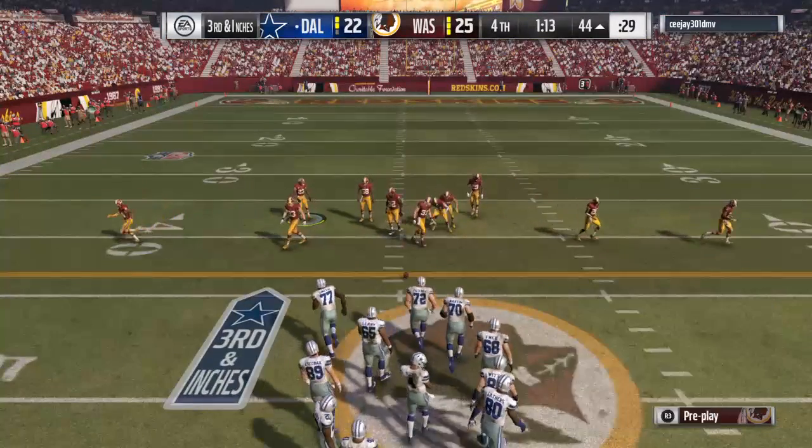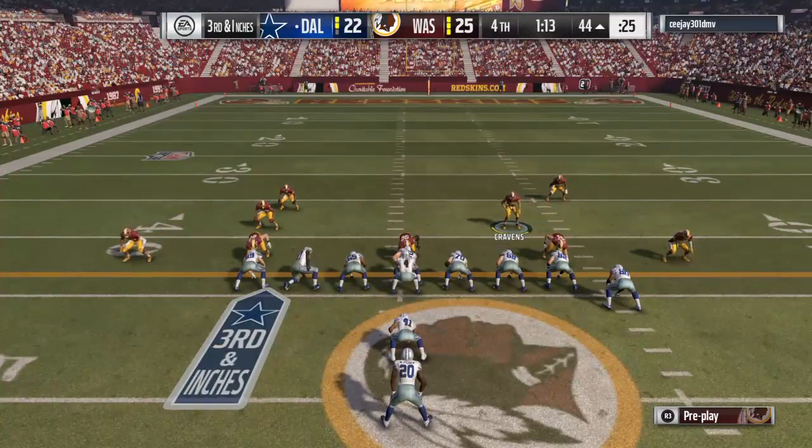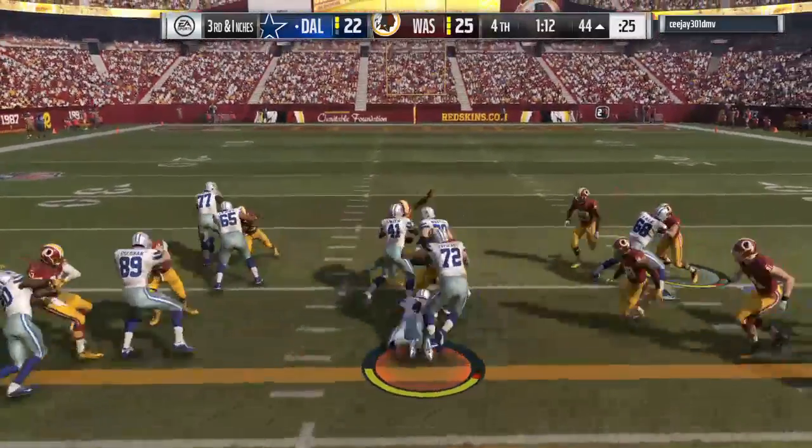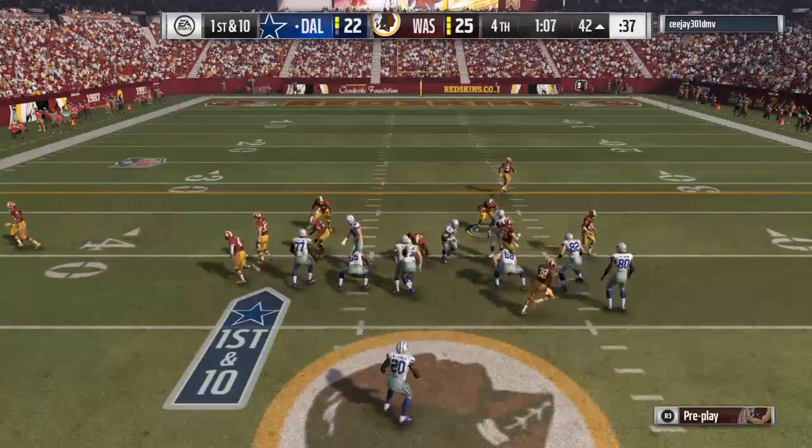Looks like the defense in press coverage here. They come out here in the eye. It's a keeper with Prescott. They only get 2 there, but on 3rd and 1, that's all they needed to keep the drive going.